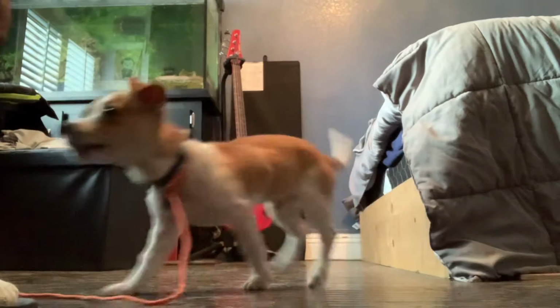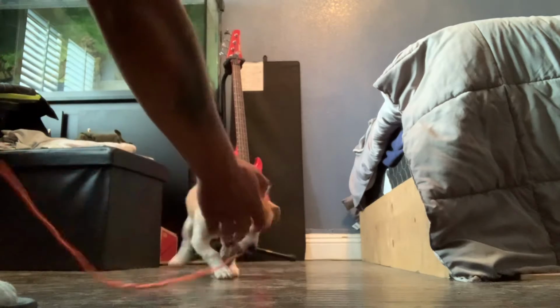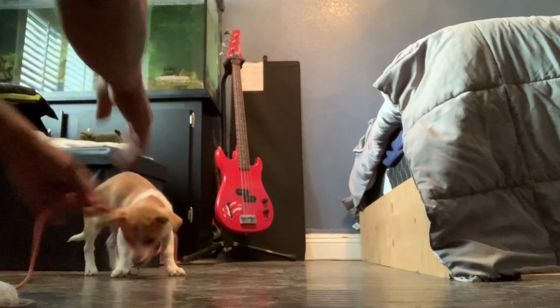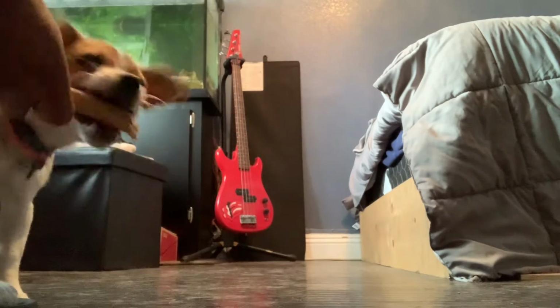That better? A little bit better. Sweet. So we toss off his retriever roll. He retrieves it. He brings it to my hand in order to be allowed to chew on it. How's your leash getting stuck in your mouth, dude? We never have issues with this. Thank you. Today we're having issues with our leash.